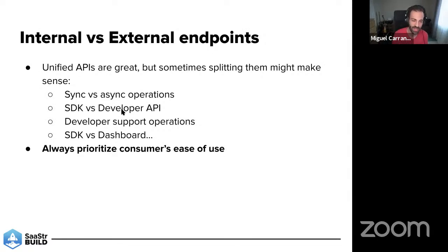Internal versus external endpoints. Here, what I wanted to highlight is that it's really good to have a centralized and unique API that you're using both internally and externally. There are so many advantages, like you only have one API to maintain, you are dogfooding, and you're sharing the logic everywhere. But the problem is that sometimes it might make sense to split some components. For instance, we saw that there were some endpoints for the SDK that required operations with more parameters than usual or with a different response because of caching or whatever. And maybe that's not the best use case for other people consuming your API. So at that point, I think you shouldn't be afraid of sometimes splitting a little bit. And I think the rule of thumb here should be to always prioritize the consumer's ease of use.